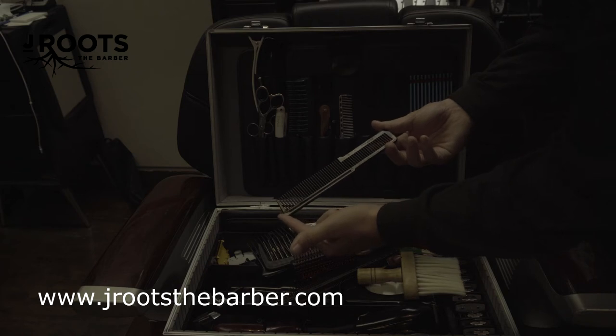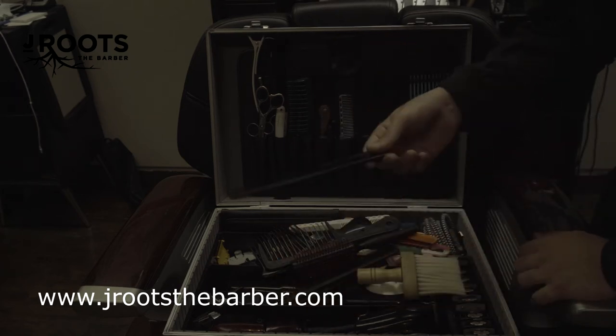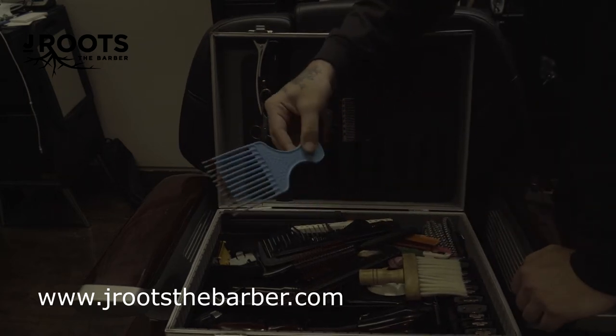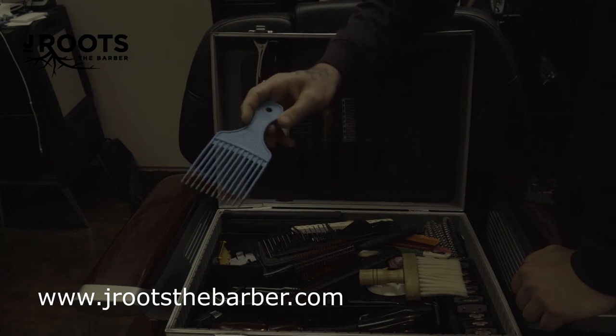I have one of those basic Wahl clipper combs. You can never go wrong with these. They're free with all the tools you buy from Wahl. And a basic 99-cent pick. I usually use this one for kids that have sensitive skin and don't want any metal touching their scalp. And the good Lord said, "Arise, my son! Arise, and you shall be healed!"